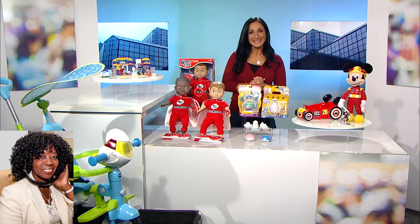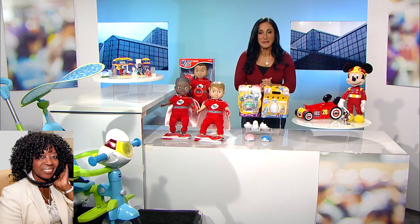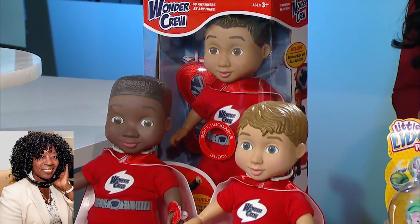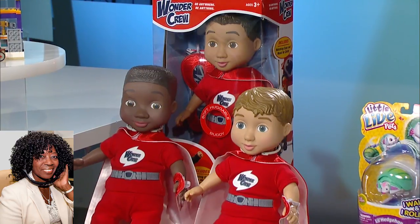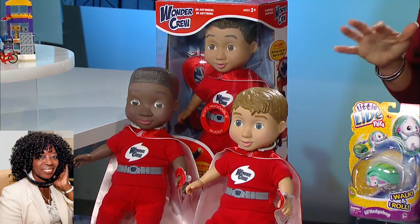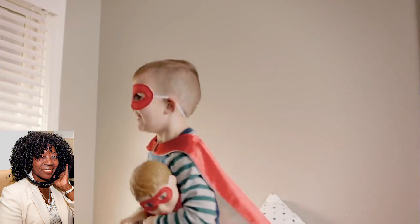I like that. But let's move on, because there's a new product line to encourage boys to nurture. Yes, and I fell in love with this the minute I saw it. It's called Wonder Crew Buddies. Now, these adorable buddies, you'll see, they look like superheroes. They've got on a superhero outfit with the cape. They even have a mask that it comes with. They are action figure sort of meet stuffed animal.